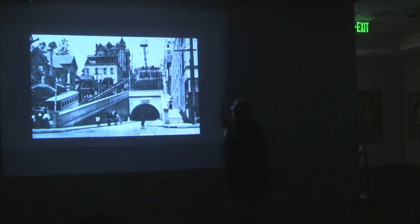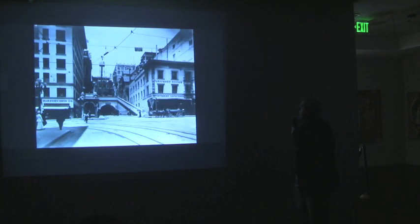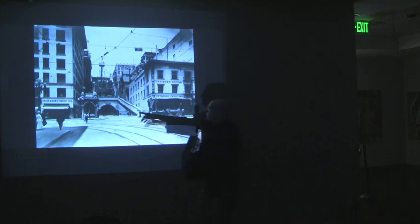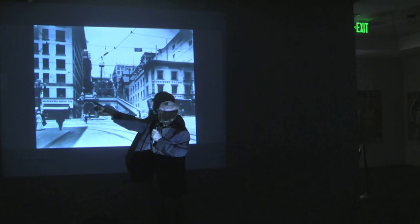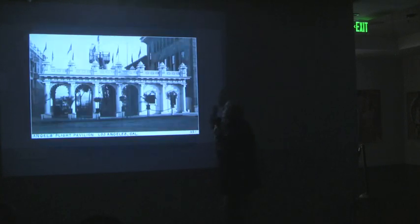And what year is this photo? This is probably approximately 1910. We still have horses pulling carriages. Next slide. And this is later. They built a new pavilion down here. This is the one we still have. Well, it's been reconstructed.